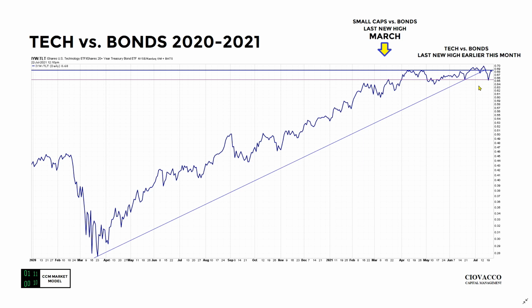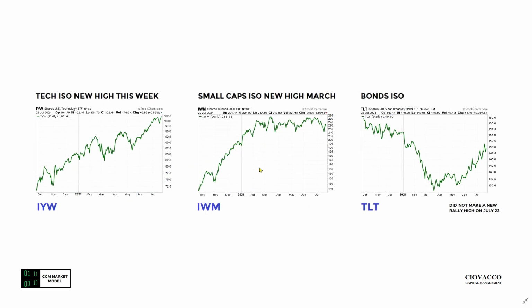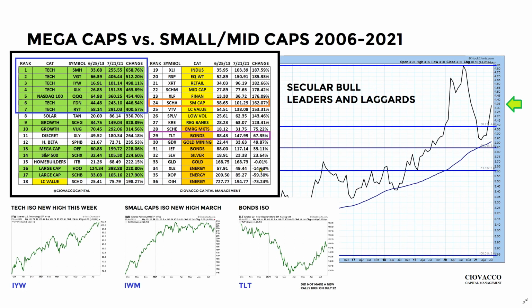This ratio, even the leader, tech, this still has work to do as of July 22nd, although the last thing it did was print a new all-time high. The last low that it made that was relatively significant was back in May. So let's take these charts and see how they align with this thesis here.